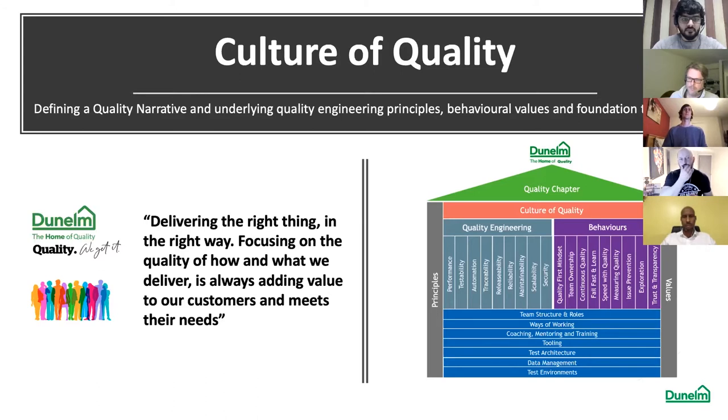So what we've done around this is we've spent a lot of time as a chapter really trying to look at, firstly, identifying a quality narrative. So how do we talk about quality at Dunelm, and what does it mean to Dunelm? And then also looking at underlying quality engineering principles, behavioral values, and the foundational side of things to enable things to happen.